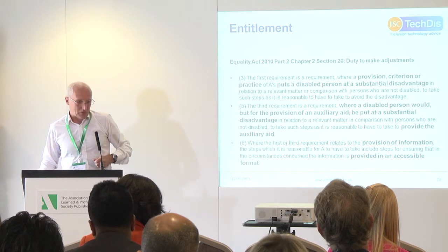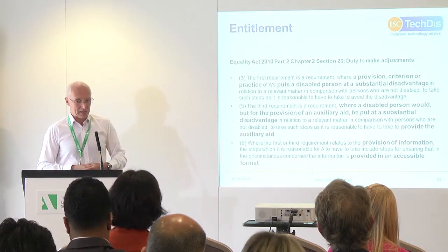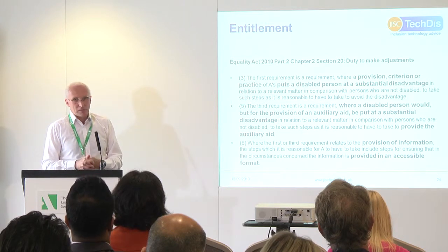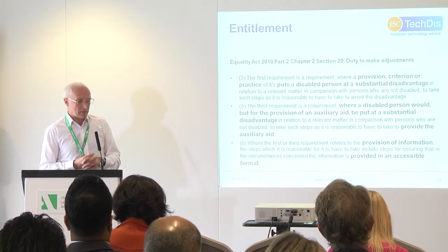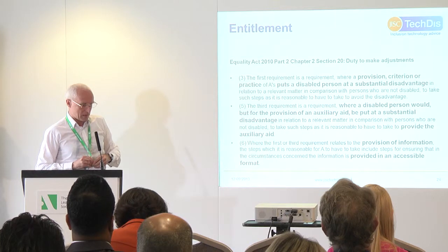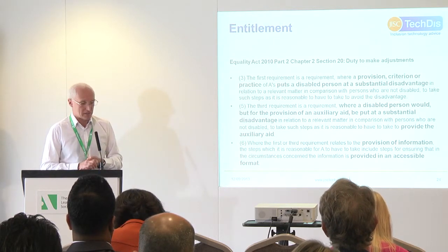publishers wanting to support those communities. A third important point is entitlement, because unlike you, who do not have this particular legislation apply to you in this way, every university, every learning provider, whether an FE college, a university, and indeed, I suspect some of your societies, have to abide with the Equality Act 2010. Now, I'm not going to go through all of it, but there's some really significant sections in there that talk about a requirement where a provision, a criteria, or a practice puts a disabled person at substantial disadvantage, then you have to take such steps as is reasonable to avoid that disadvantage.